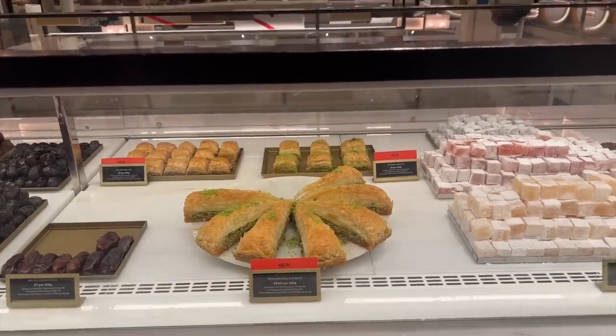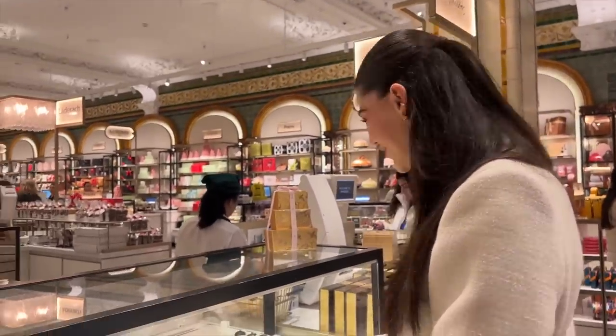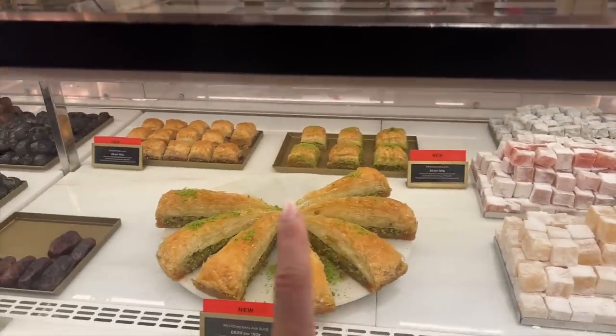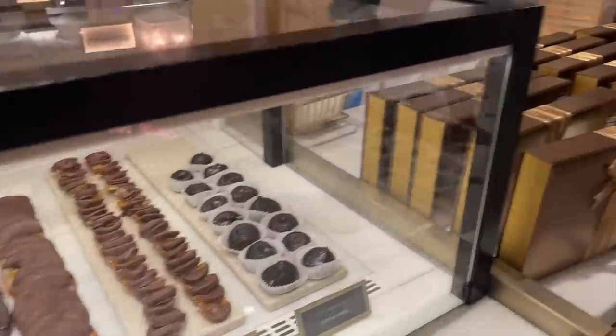I don't think it tastes... To eat so much. Have such an exciting lunch ahead. I love baklava so much, but I prefer the smaller ones. I think it tastes nicer. I am going to get some Ladurée there.